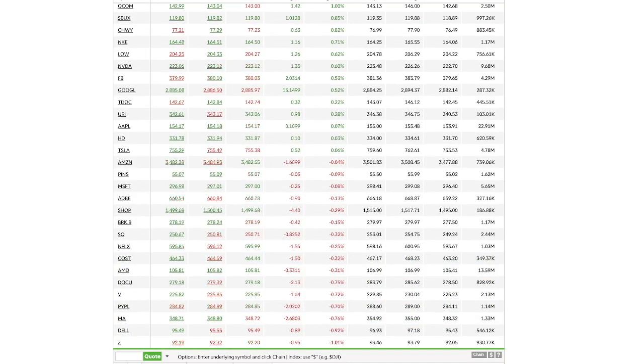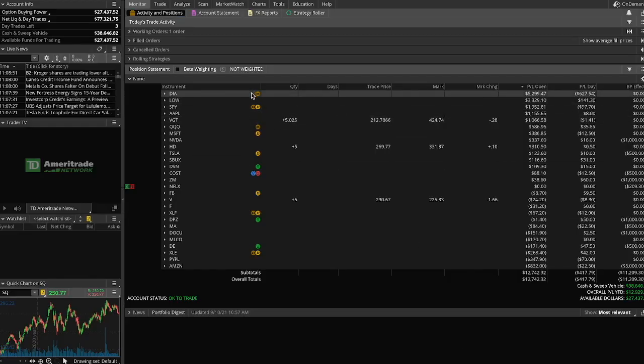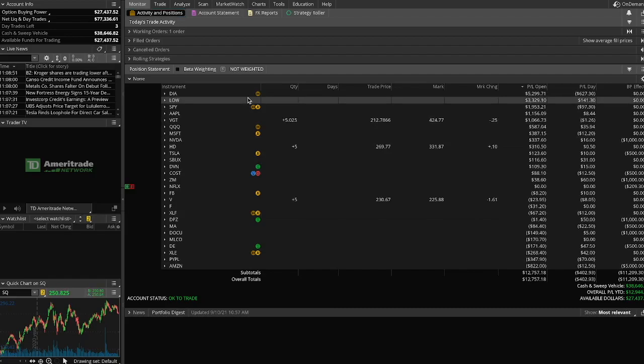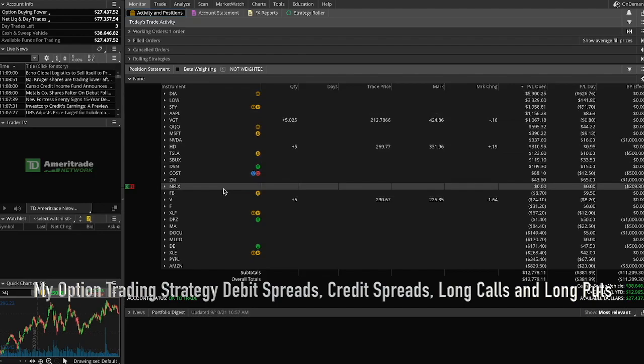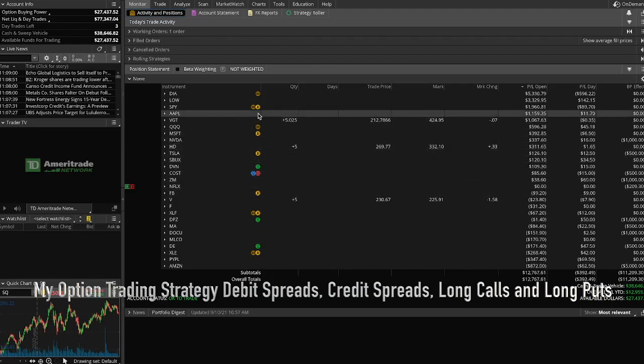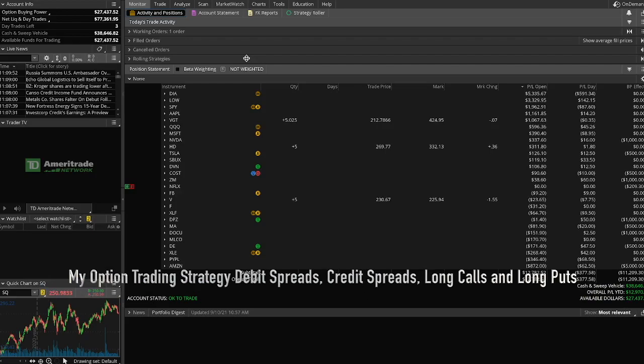Now, if these stocks go sideways, I can also start doing call credit spreads if they start going down and we enter a bear market. And sometimes I also will buy puts on QQQ, on DIA, on SPY if we're in a bear market. So like I said, my strategy can change every 30 to 60 days. I could do something different now from 60 days ago, but it always consists of debit spreads, credit spreads, and long calls and long puts. Long puts mostly when the market is in a bear market.